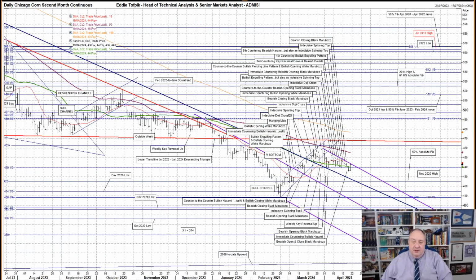Chicago corn. The medium moving average, currently at 455, highlighted in mauve on my daily chart, had been an effective cap on this market throughout 2023. Most recently October, November, and then December 2023. Back then, when it was penetrated in December of last year, it still held down the market. And it has for the last 5 weeks also acted once again as a cap on any rises.